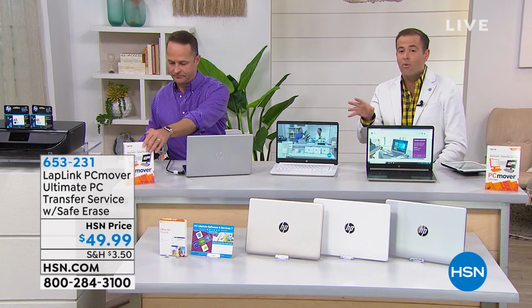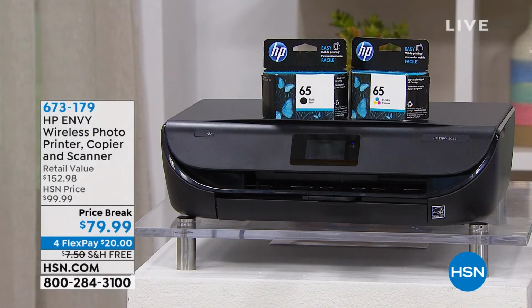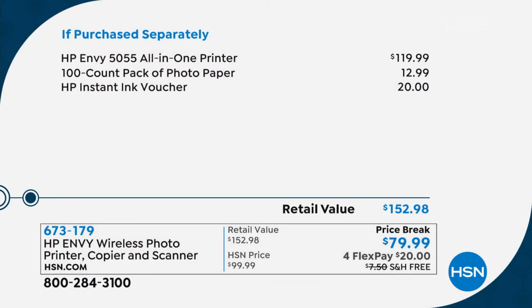It works so well. I want to ask everybody, if you're in the market for a new printer, we have a special on today with HP, the HP Envy, lowest price at $79.99. Aaron, you get a lot of good stuff with this, and it's their sleek design. Well, guys, just break it down. It's $120 for the printer alone. You get 100 count of photo paper, there's $13, and you get the instant ink, $20, it's $152.